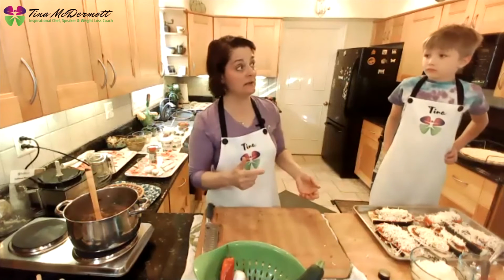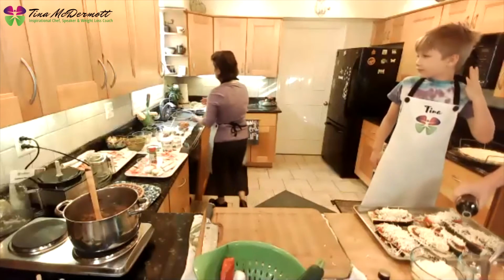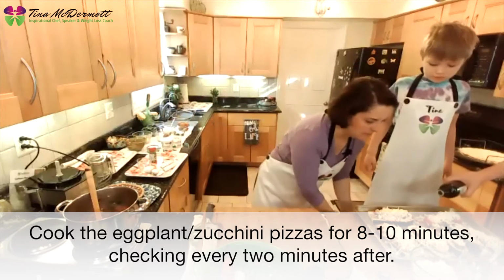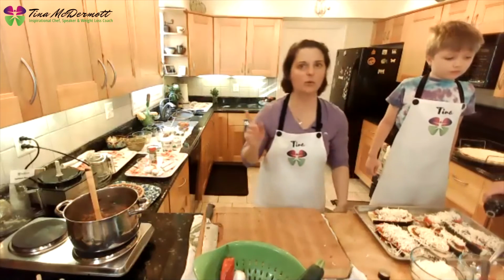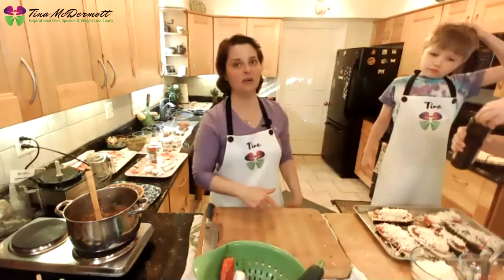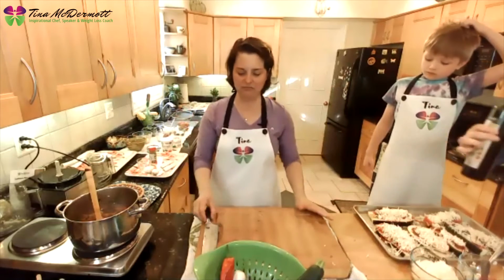Kind of like I did the pizza, like 15 minutes, and then I'm going to check it in 2 to 4 minutes or something. But this one you want to cook for 8 minutes and then check it again every 2 minutes just to see. So we're going to put them in the oven and see how they work, but we have to wait till one of the pizzas comes out of the oven, because there's two things in there already. Plus the cauliflower crust is in my toaster oven. We got a lot going on today.